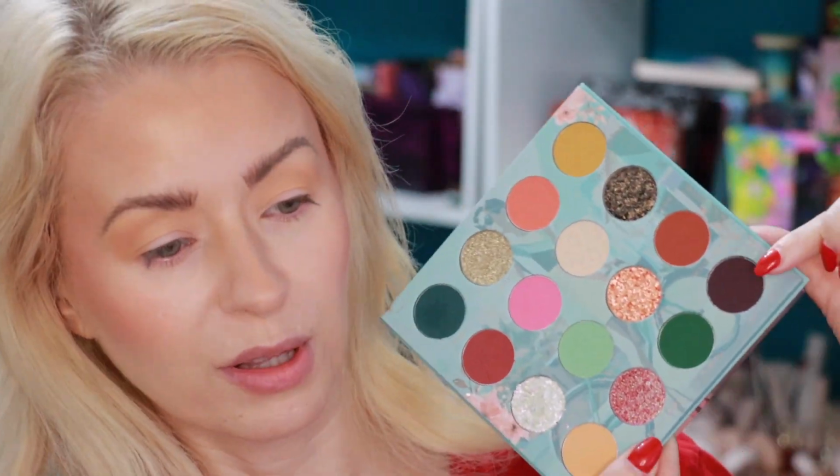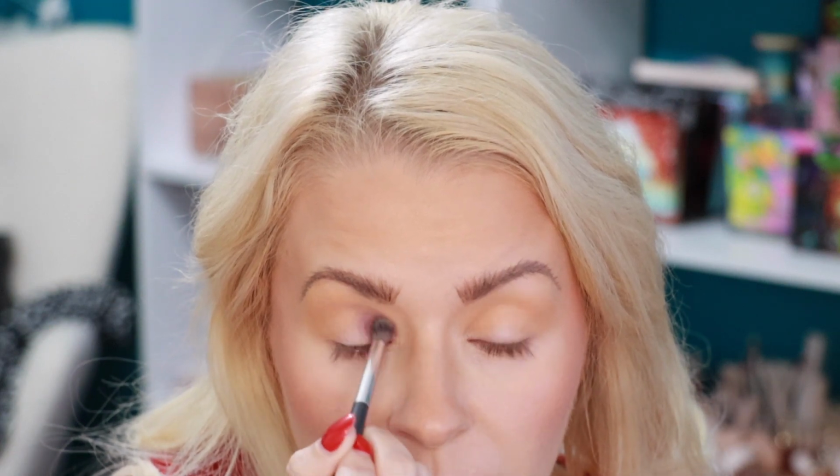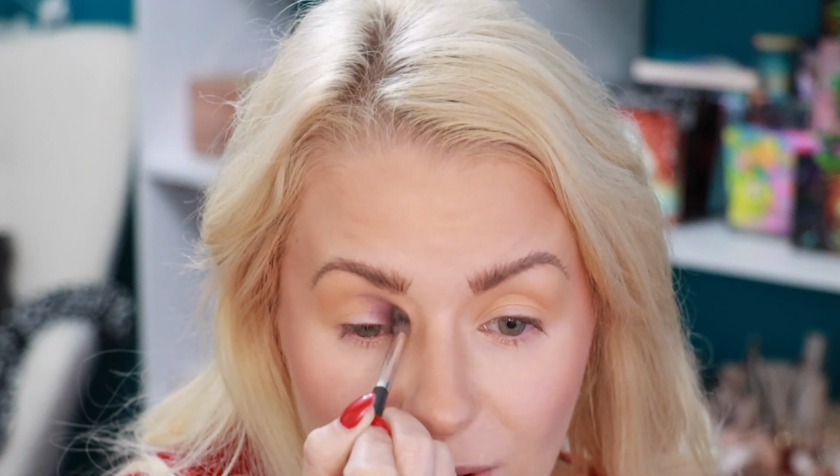Now, I just noticed this really pretty plum shade. So I think I'm going to go in with this one next and save the yellow for the lower lash line because purple and yellow are a really nice color combination. This shade is called Nostalgia. And I think we can do a little halo eye here. I'm using a BK Beauty A502. Should have used my Rephr 13, but this is the first one I saw.